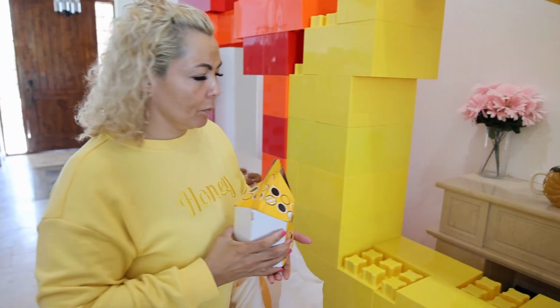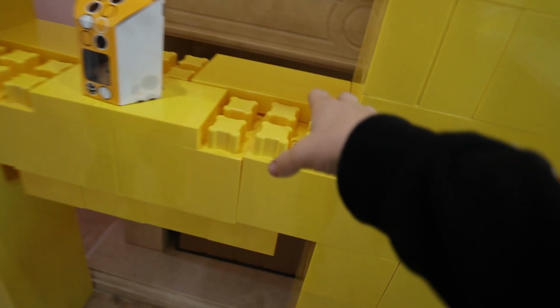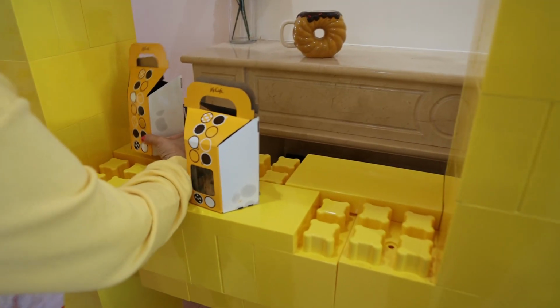I think we should just put them right here. And we should spread the cookies around, maybe on some plates or something. How are you getting so smart, Paul? I think it's because you're hanging out with me a lot. That's a really good idea, by the way. Okay, so let's go and get some plates and some stuff for that.